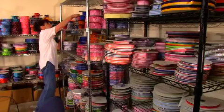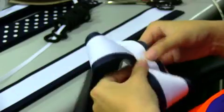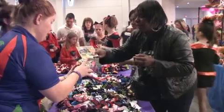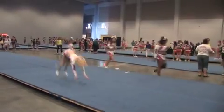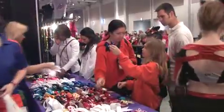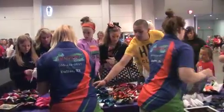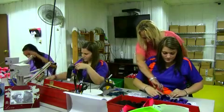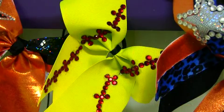My sense of achievement is taking something that people really didn't recognize. Back in '98, '99, a bow was a piece of ribbon that was just tied in your hair, and then you do flip-flops on the football field and they'd fall out. Now, they're buying their bow before they buy their uniform, and I like to think that I had a big part to do with that. The sequin and the rhinestones adding to the bows, we started all that.